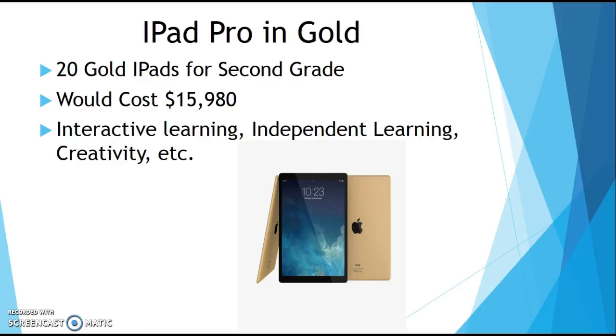Next, I would like to buy iPad Pros in gold, because I really like that color and I think it looks really pretty. So anyways, I would need about 20 of those gold iPads for my second grade class. And that would cost about $15,980, and they would bring interactive learning, independent learning, and creativity into the classroom.